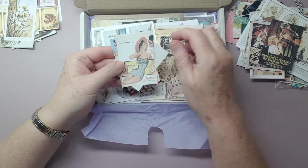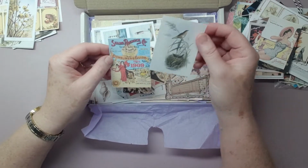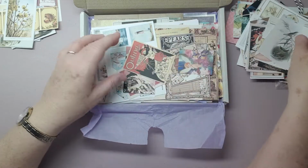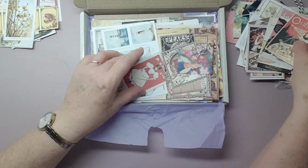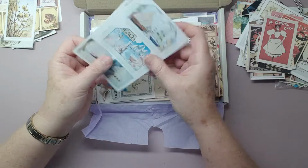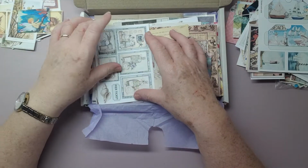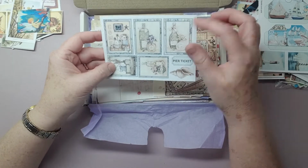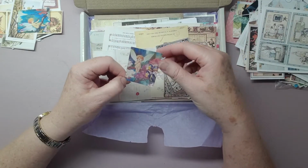Some lovely pictures of different ladies and things, of films actually, film pieces. These are lovely. These are more film posters. Gaiety Girl. Some beach things. That's nice. Oh, there's a little fairy. That would be nice for my junk mail journal. Some more seasidey things there. Oh, another little fairy here.